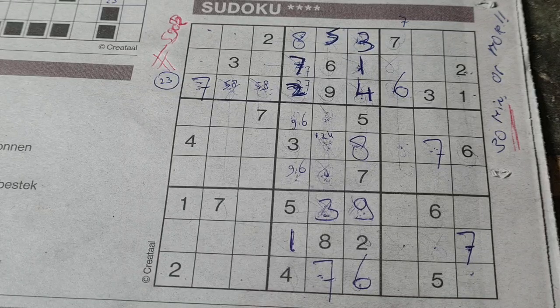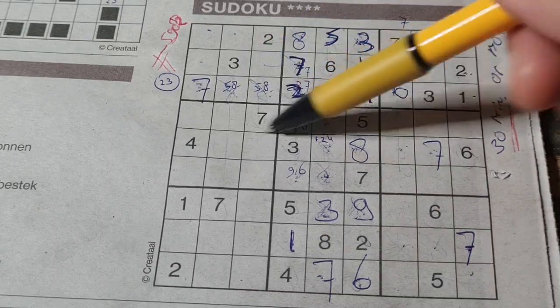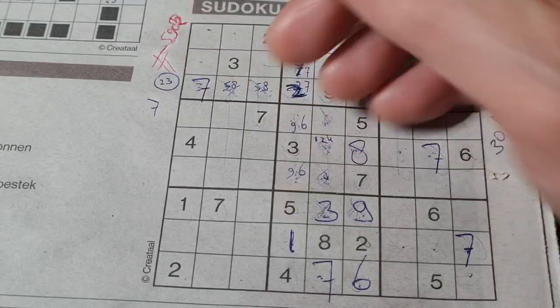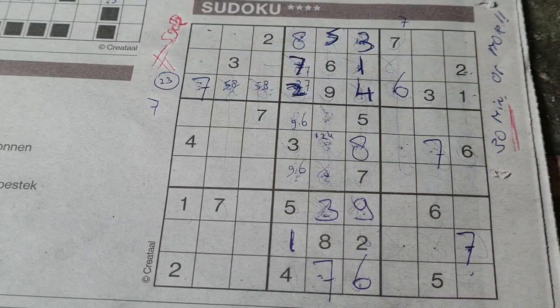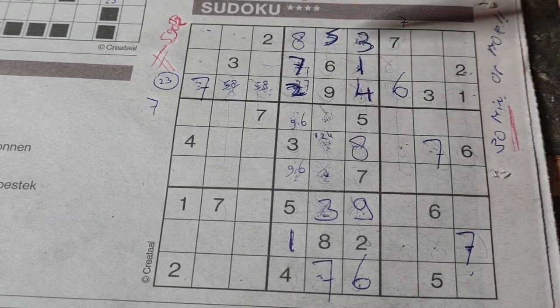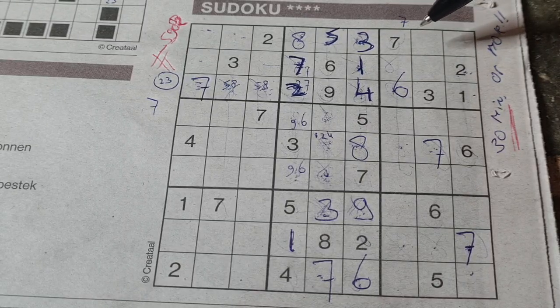Okay. Do we have all the 7s? Yeah, all the 7s are used. Digit number 1, number 7. Well, the 2. Need a 2 here. 6. How about the 2?